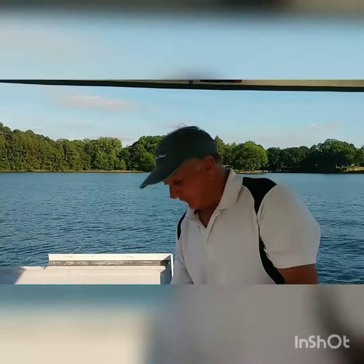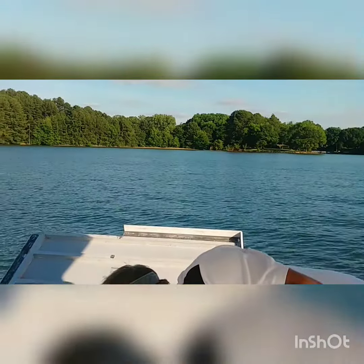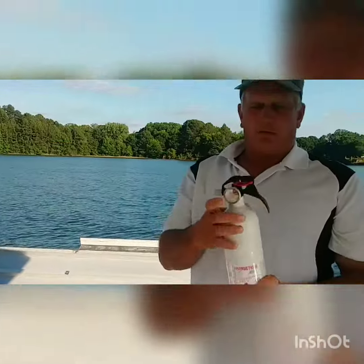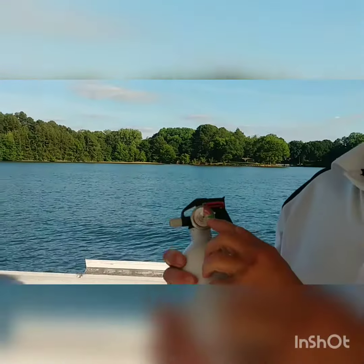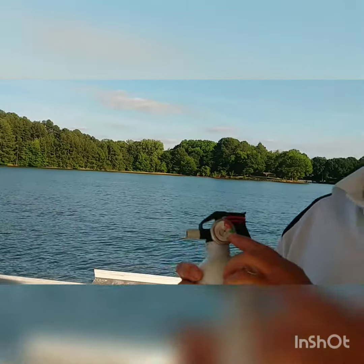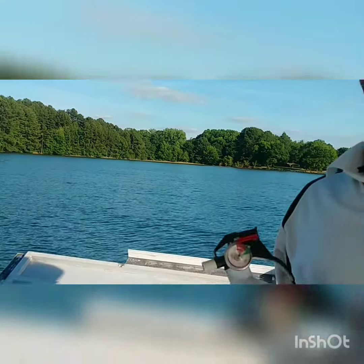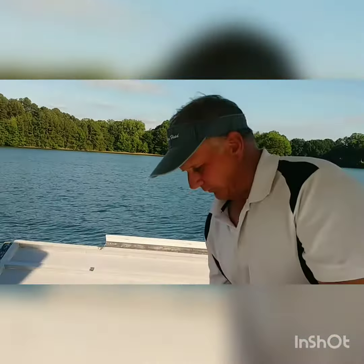After that, you need to have a fire extinguisher. The fire extinguisher has to have the gauge in the green. You can't have a fire extinguisher with the gauge in the red, discharged, used up, or whatever. It's got to be a valid, functioning fire extinguisher.